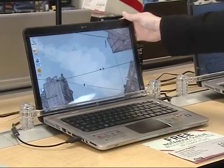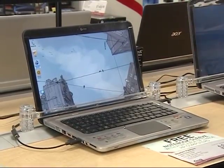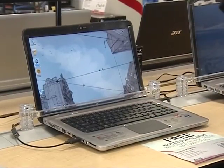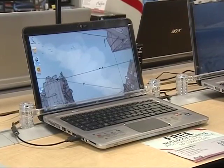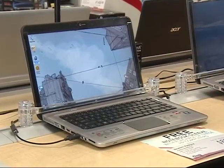First off, you want to tell the customer that it's a 15.6-inch screen. What this gives you is portability plus features. This is the standard size, the size that moves the most out of any of our laptops. So with 15.6, you get portability plus features.